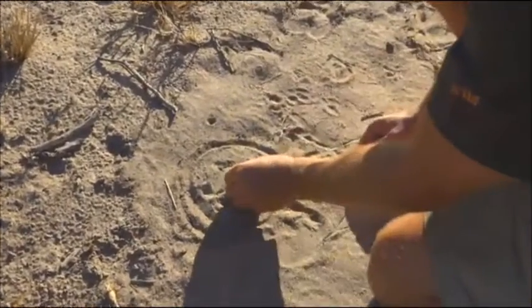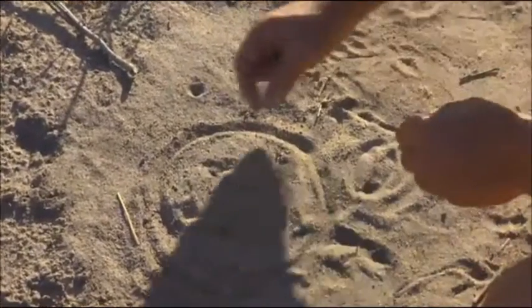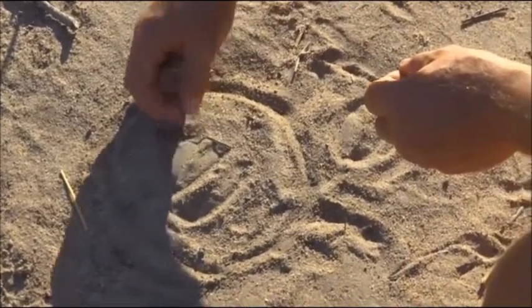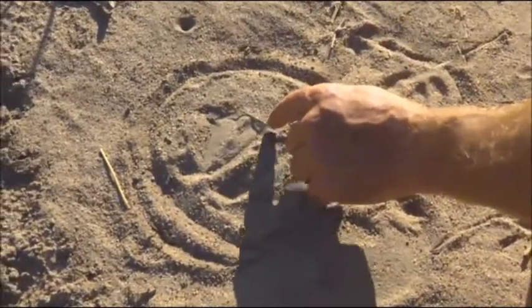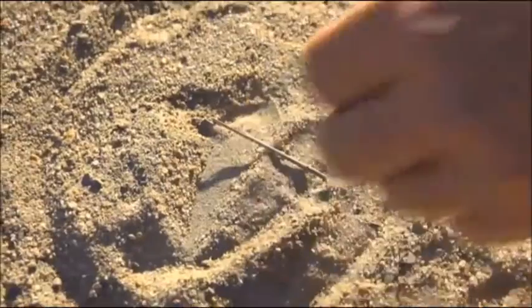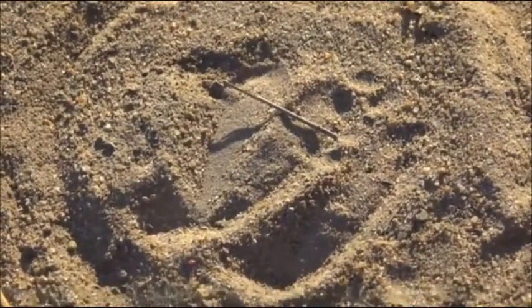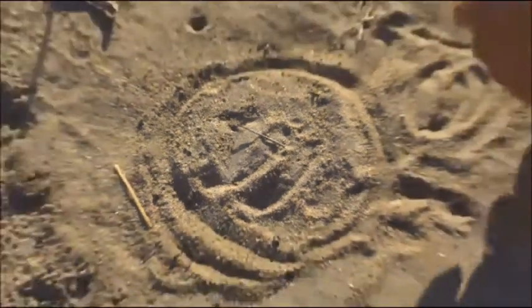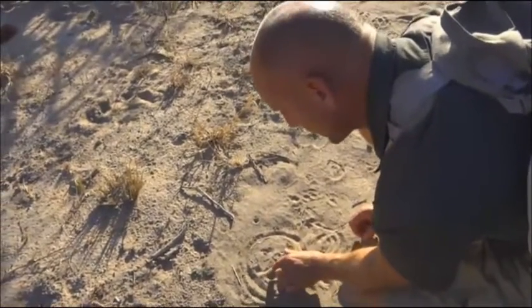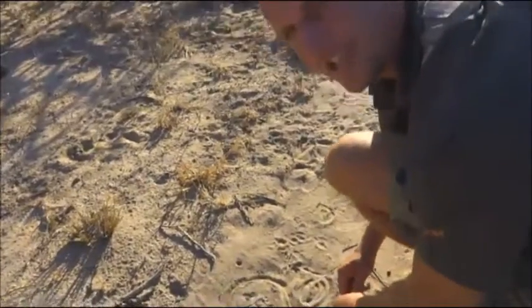And always with a Nyala, the middle of the track will be the widest part of the track. It'll taper to the end, and you can see there that the back of the track is not as wide as the middle of the track, and that tells me that it's a Nyala. These types of antelope, bushbuck, Nyala, and kudu all share that similar trait. They're just obviously different sizes. A kudu would be bigger, and a bushbuck would be smaller. All right, that's tracking 101.